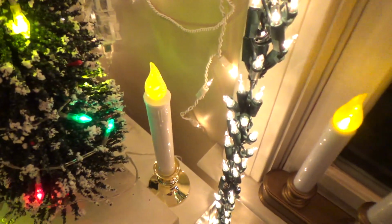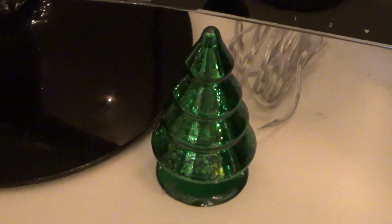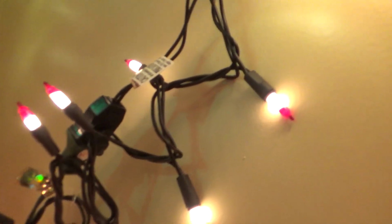I have no idea what brand that candle is. That's a USB powered thing. I don't have enough USB to AC adapters to plug that in. Over here we got the candy cane lights on the wall.